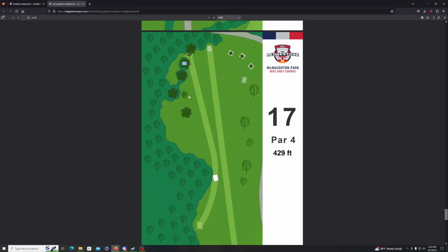17, pretty far uphill. Not a super difficult hole, but after playing it, I wish I would have known. You definitely want to stay to the right. It's much more open. Definitely a far uphill, so it played probably 460 or so.